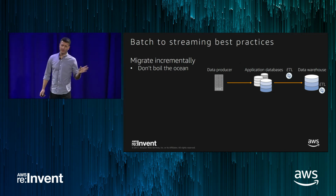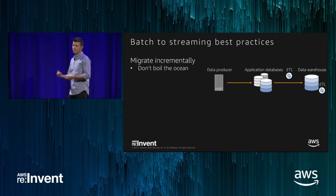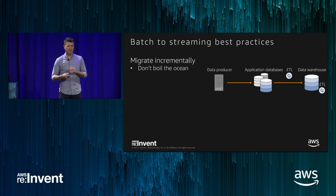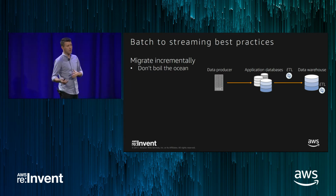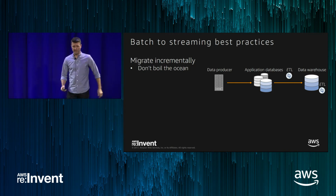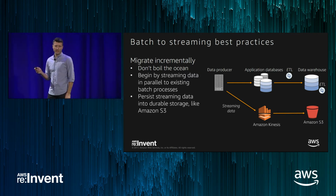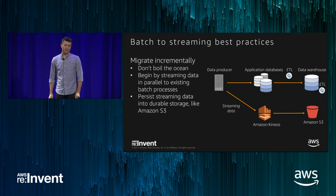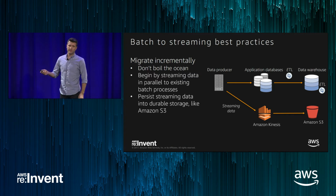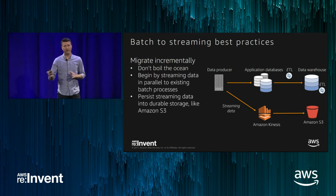So let's take a look at this picture here. Pretty typical example. We've got something producing data. It's an application writing to some app databases. I have an example of just a simple ETL job here that's taking some data and maybe dumping it into a data warehouse. And then maybe there are some other ETL jobs running against the data in the data warehouse. Really simple example, right? So begin by streaming your data in parallel to your existing batch process. There's very low risk and very little cost associated with just streaming the data in parallel to your batch.